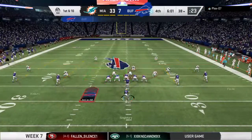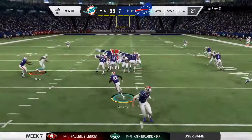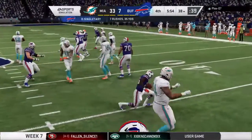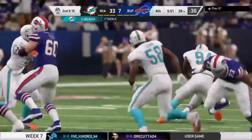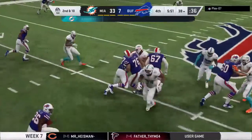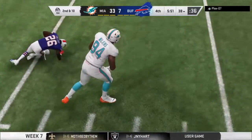Allen now, 5 straight completions here in this second half. 1st and 10. Allen going to give this one to Singletary. And he's going to be hemmed in and brought down right at the line of scrimmage. No gain on the play there. 2nd down. This run defense has been pretty stout all game long. Now you're here in the 4th quarter. Should rely more on the passing attack?